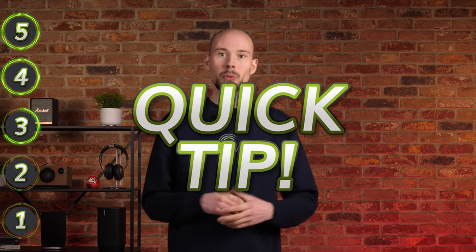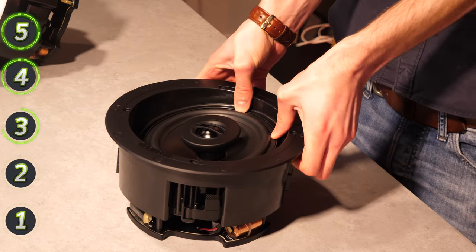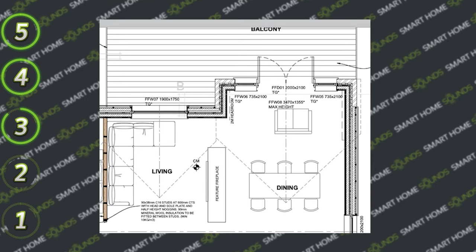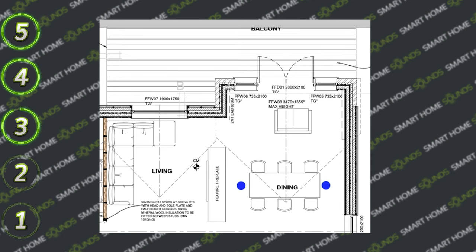A quick little tip as well is to look for a model of ceiling speaker that has either pivotable drivers or pivotable tweeters, where you can actually direct the sound to where you want it to go. On the whole, this means that you can actually get more immersion from your ceiling speakers. You can choose to position them exactly where you want in the room to have maximum impact, and you can also get ceiling speakers with a wide dispersion to fill more of the space.